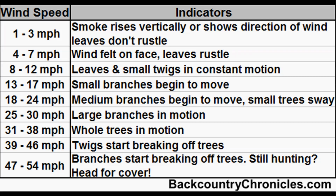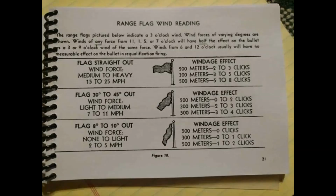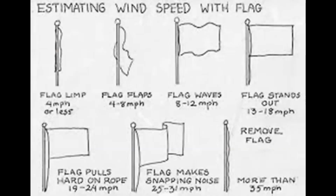Here we have our range indicator card. I always carried one of these in the field with me. They're very accurate and very nice to have with you. The windsock is full at 17 miles an hour. This is a good indicator. Range flags showing the wind. I used this book a lot, carried it with me. The other interpretation is this one here. It's a drawing that somebody made, and it's quite accurate also.